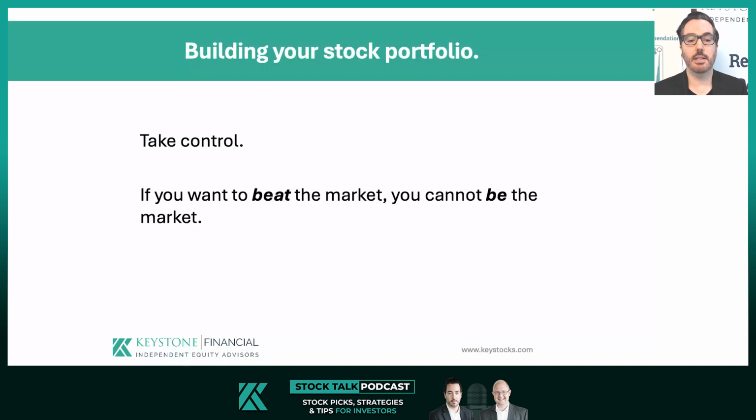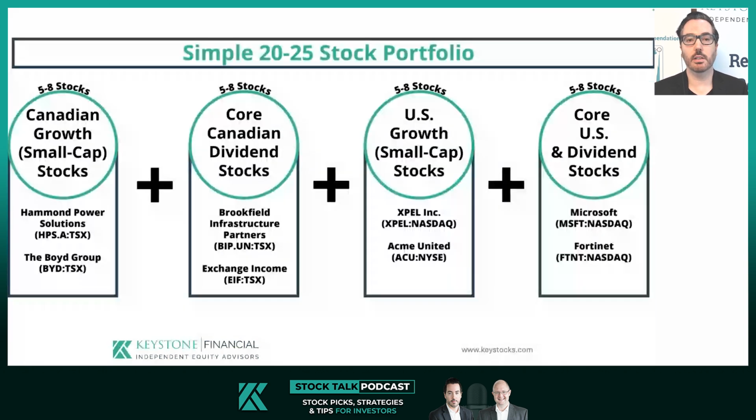If you want to beat the market by incorporating great long-term capital compounding small cap stocks, you cannot be the market. You cannot own 116 or hundreds of these individual companies. You want to create your own simple equity portfolio, built with a mix that looks more like this.